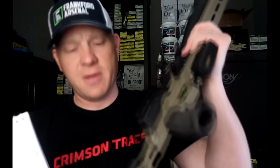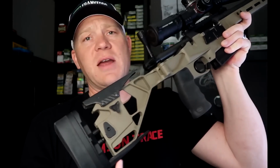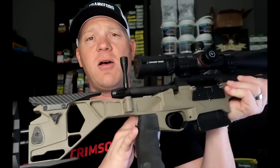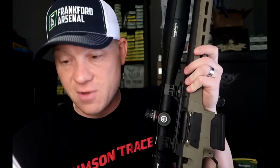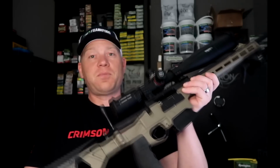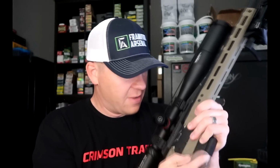Comes with a bag rider on it. That's that little piece here on the bottom. If you're doing long range stuff, you got to have a squeeze bag on the back. M-Lock forearm, has the vertical grip. I shouldn't say all, but a lot of the long range precision guys are doing those vertical grips now, which I actually like. Barrel is a 24-inch barrel, 416 stainless, 5R rifling. We talked about it's threaded for 5/8 by 24. You can get it in black or FDE. I like the FDE.